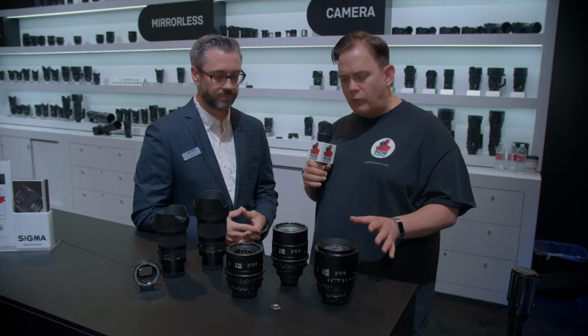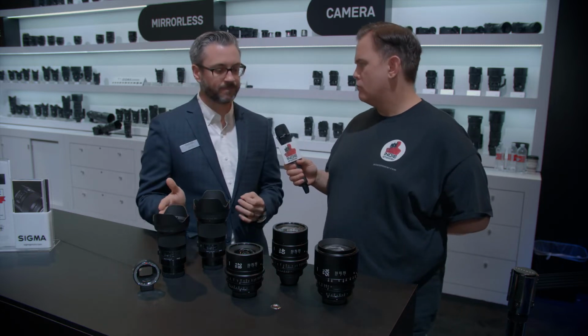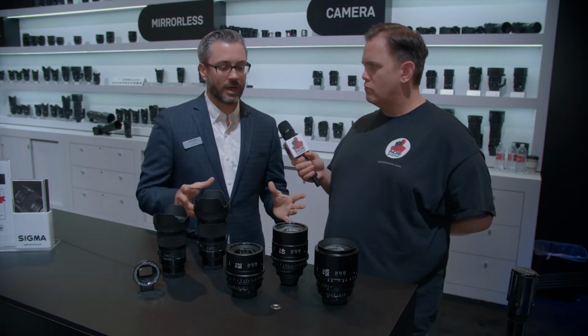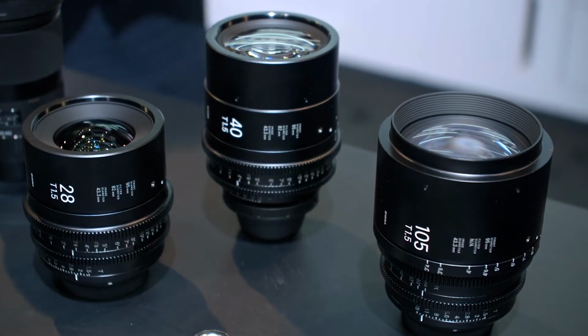Talk about price-wise what we're talking about with the primes. The primes range between $3,500 and $4,000. The 14 and the 135, the bookends of the prime line, are both $4,000. They're also T2s, but everything in between, the 24 all the way through the 105, is $3,500.